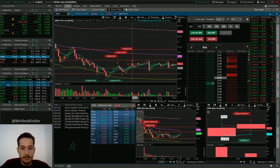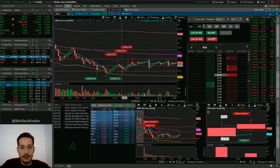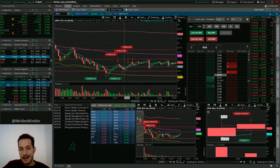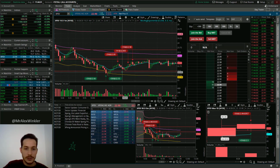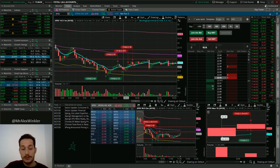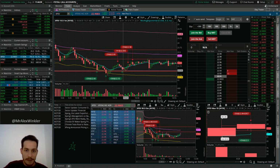Then we had a nice little pullback here, and I was like, okay, this looks like a perfect little dip trade. I drew these two red lines indicating in the chat room and on the stream exactly what I wanted. We had nice little dips here. I know some of you guys entered this trade with me, so that was really cool. I know Constantine, you were one of them. So pretty sweet that we were able to do this same trade together. And then, you know, average down here a little bit.